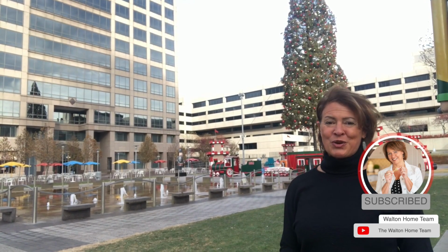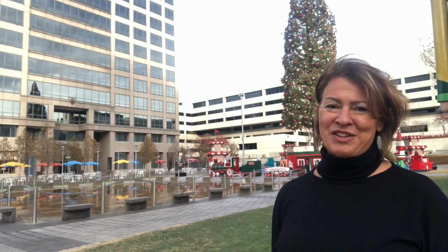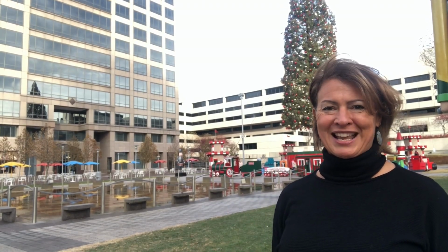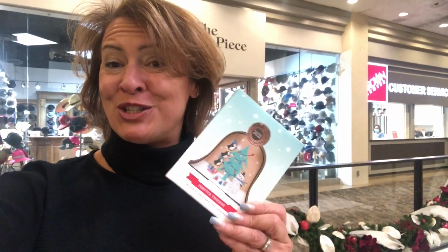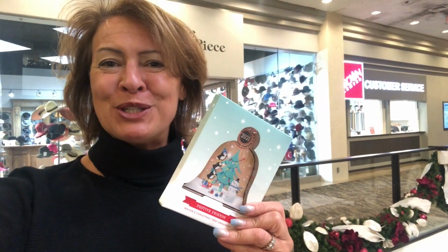Now, last year's ornament that I purchased looks like this. Let's go inside and see what the 2021 ornament looks like for this year. So each ornament is made at Hallmark, and this year's 2021 is called Festive Friends. If you're looking to purchase yours, it's at the second level customer service department of Crown Center.